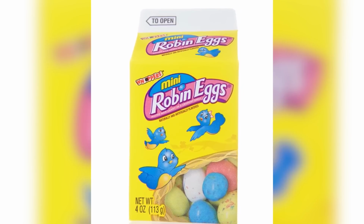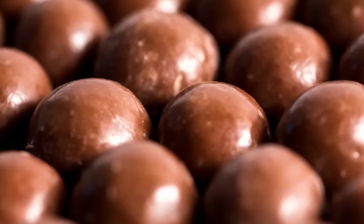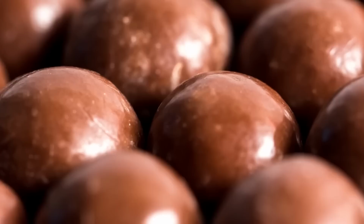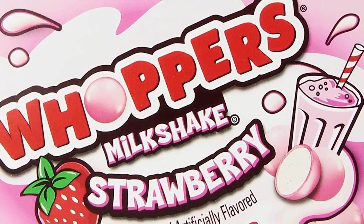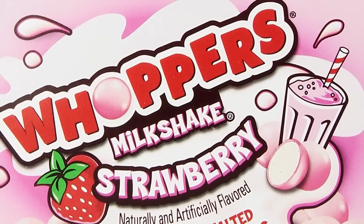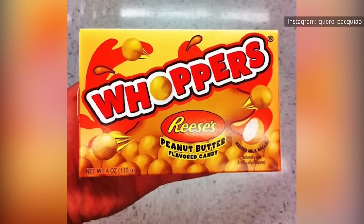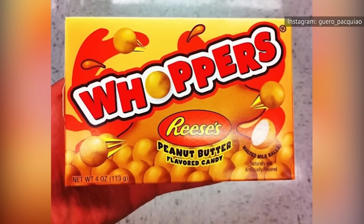Whoppers does not rank among those successfully replicated candy brands, perhaps because the distinctive yeasty taste and grainy texture of its showcase ingredient, malted milk, doesn't pair well with things besides, or in addition to, chocolate. Among the Whoppers varieties that failed to take hold, in the mid-2000s, Whoppers Milkshake Strawberry hit shelves, with a white strawberry ice cream suggesting covering over the malted milk instead of chocolate, as did Whoppers Reese's peanut butter flavored candy.